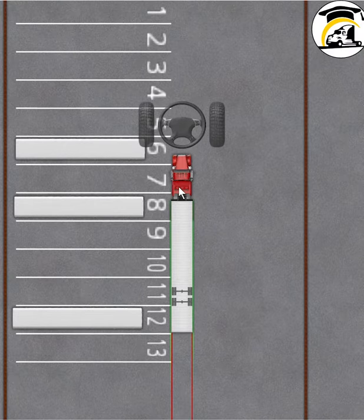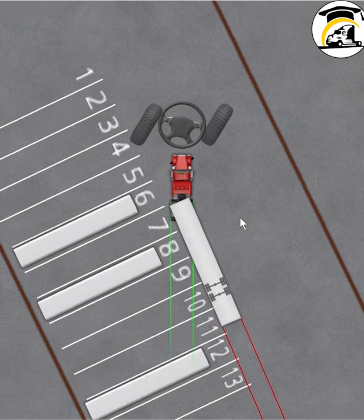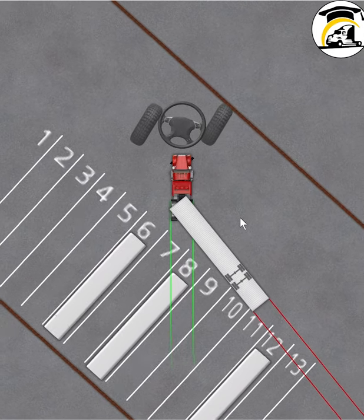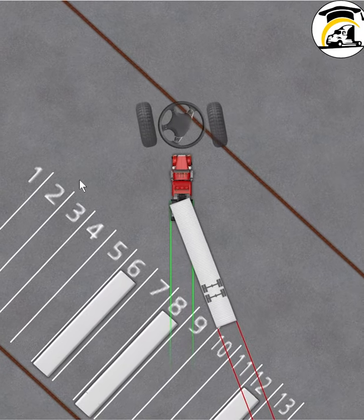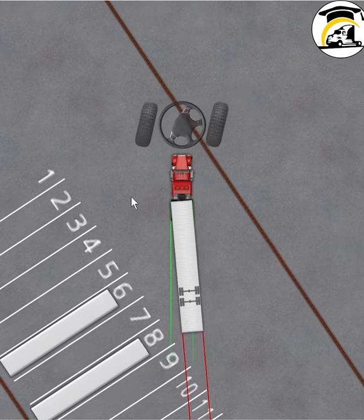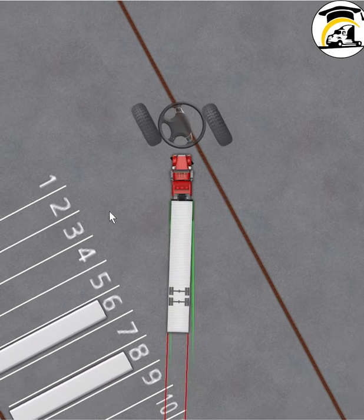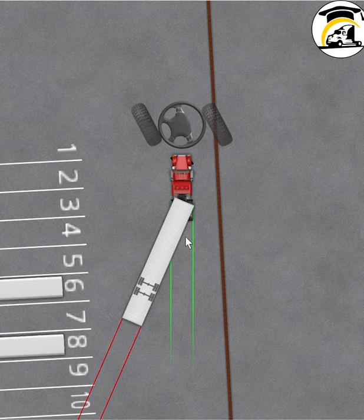Anyway, let's go ahead and turn too soon. So let's turn around here. I'm going to crank it hard to the right, and then go off to the left. I'm still trying to fix it, so I keep going straight. And I think I'm happy. I think I've done everything right.